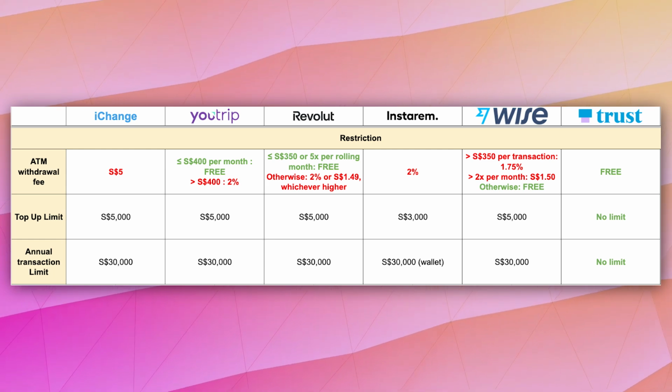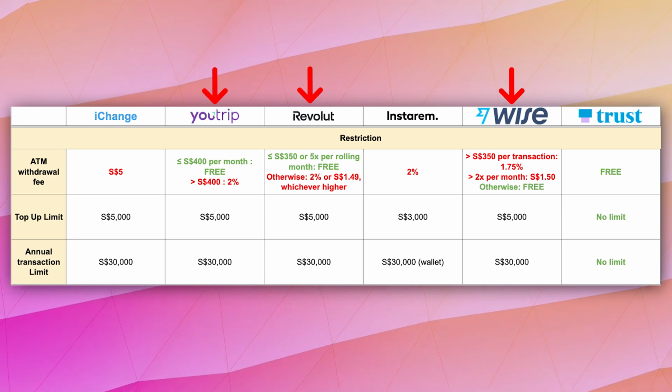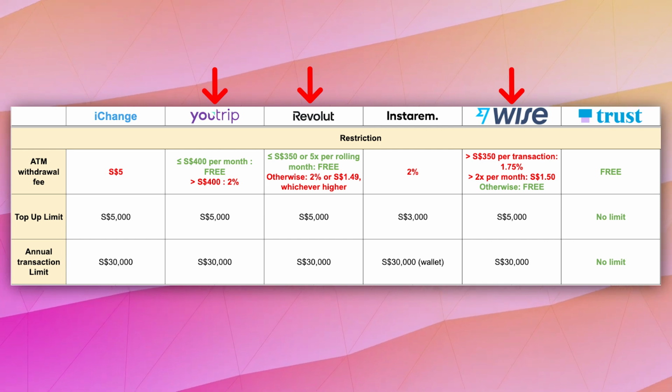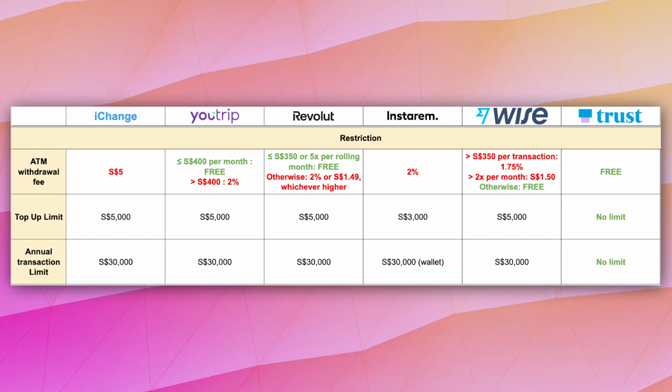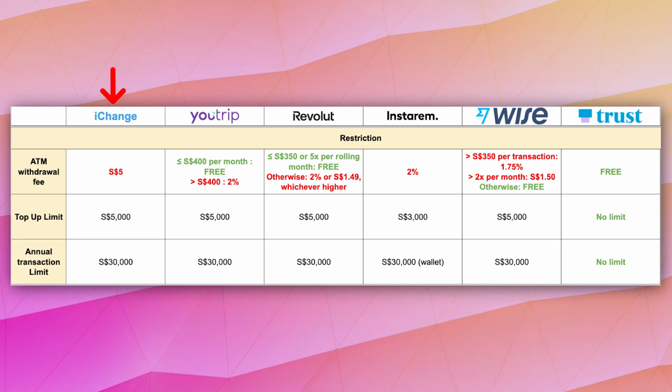But if it's like a short weekend getaway, you can just use Utrip, Revolut, and Wise since they let you withdraw a few $100s for free every month. I would avoid using iChange for ATM withdrawals since there's a $5 fee per withdrawal.